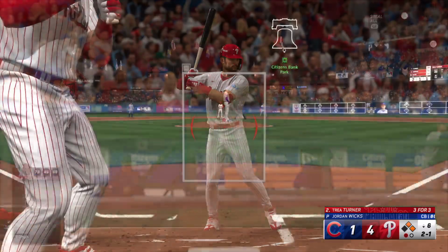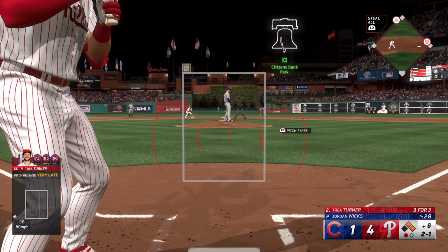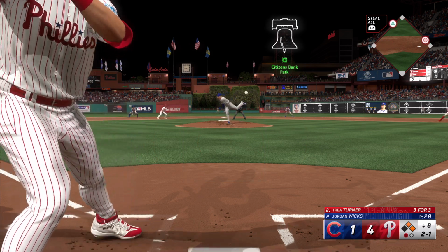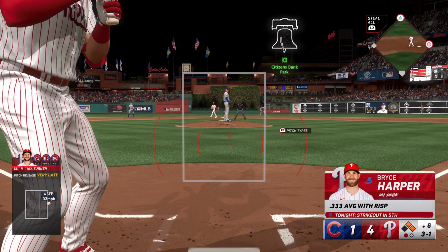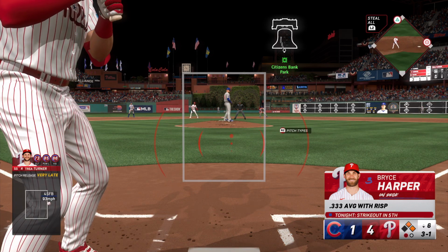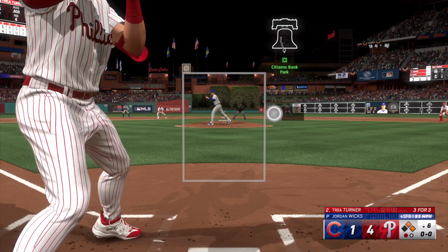2-1. Tough spot right here. A couple runners on. Two ball count. You can't nibble, but you have to execute and finish your pitch. If you leave something out over the plate, it's going to bring in some runs. The Phils trying to break this one open here in the bottom of the sixth. And they're all loaded up.